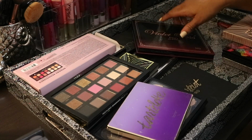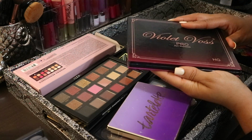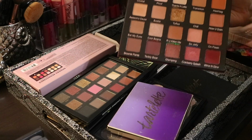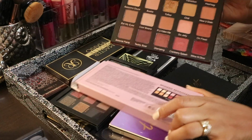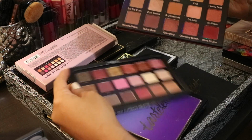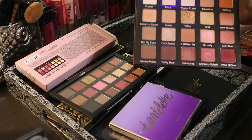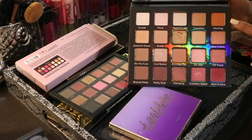Now this palette right here, they named it Perfect, and it is called the Holy Grail. This palette is everything, and I've been using it so much since I got it. It kind of reminds me a lot of the Modern Renaissance palette. It reminds me of the Huda Rose Gold palette. It just has the reds in it. It's got the golds in it. It has a beautiful transition color for brown skin.